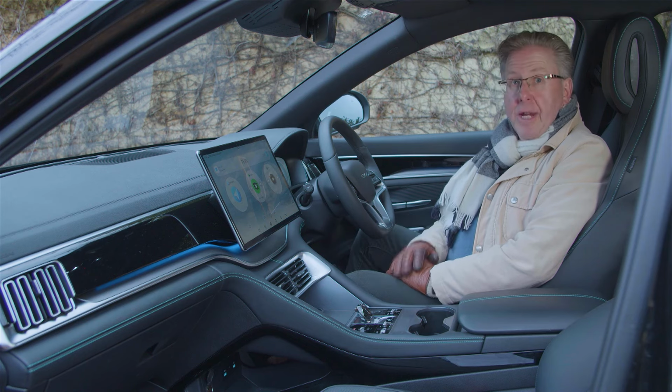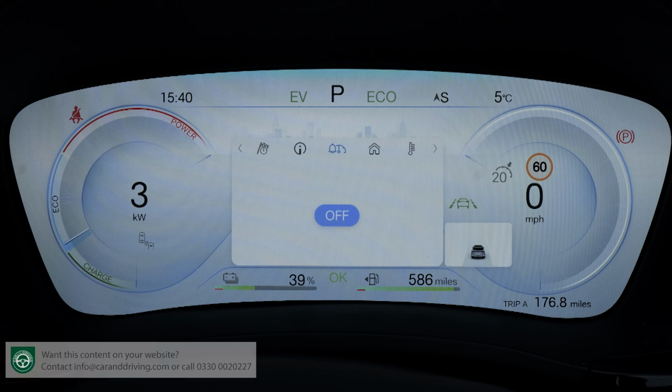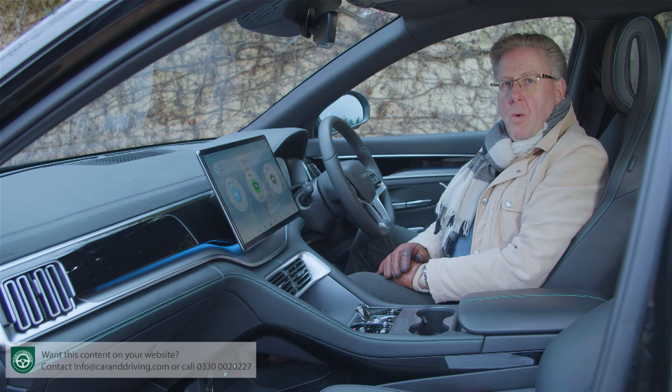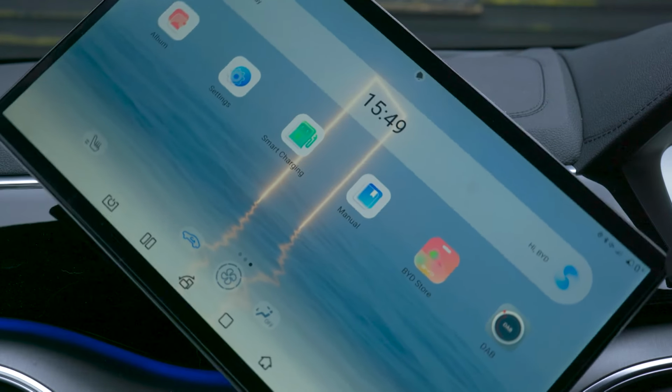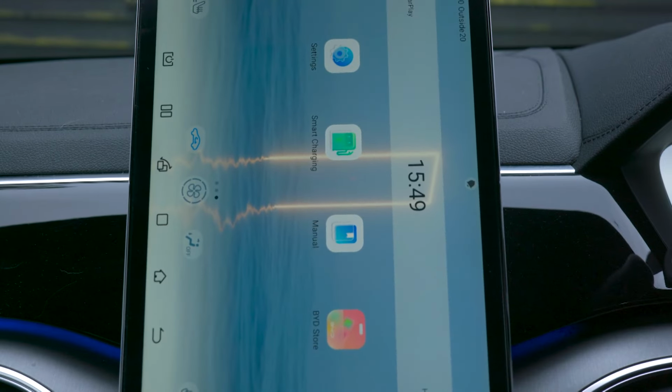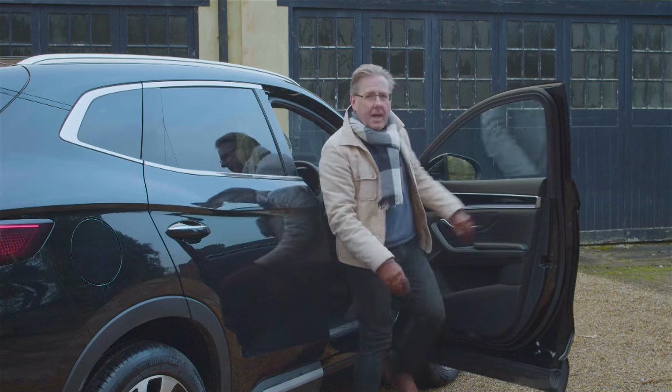There's an instrument screen, of course, this one 12.3 inches in size, and as usual with Chinese models, rather busy with information around the two outer dial spaces for a power meter on the left and a speedometer on the right. We mentioned the big centre screen, a class-leading 15.6 inches in size. You'll probably soon get bored of rotating it, but you might find the way that you can split the screen between functions or shrink the centre of it useful.